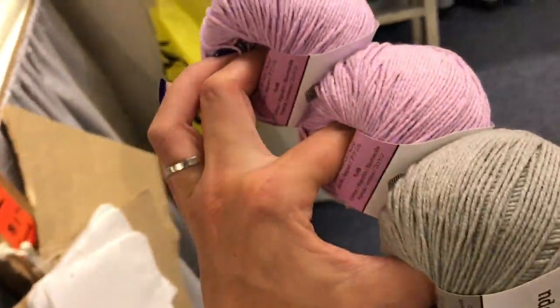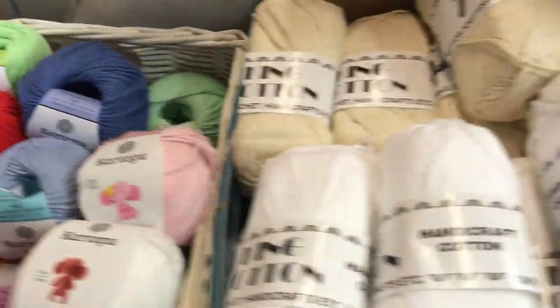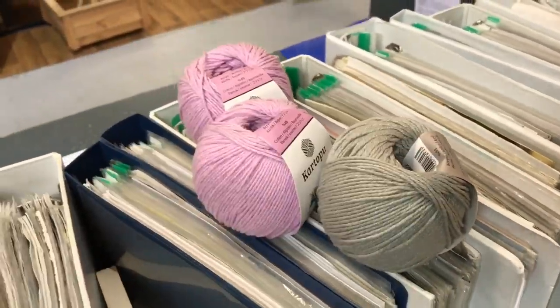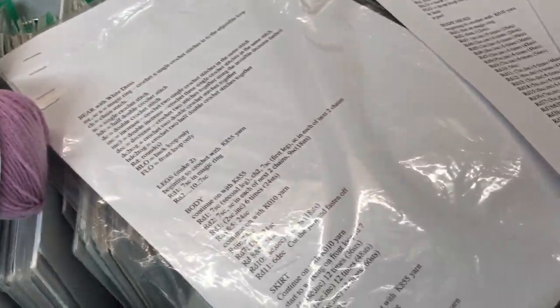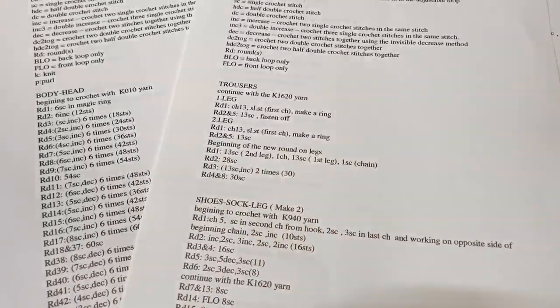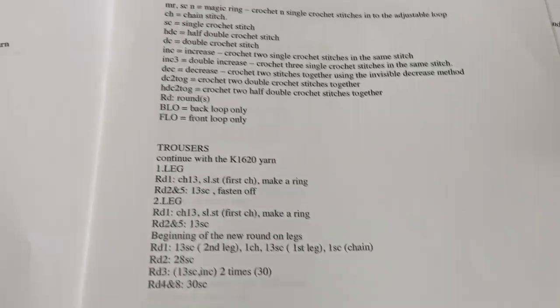Right, let's pay. Oh, I just noticed it says free pattern with purchase. Okay, we'll see what happens when I buy them. Right, here we are, ready to be bought. Okay, so I paid for my little cotton balls here, and these are the patterns. So she got out a huge bag, all with patterns. It's just the description, there's no pictures with it, but yeah, she said choose which ones you want.